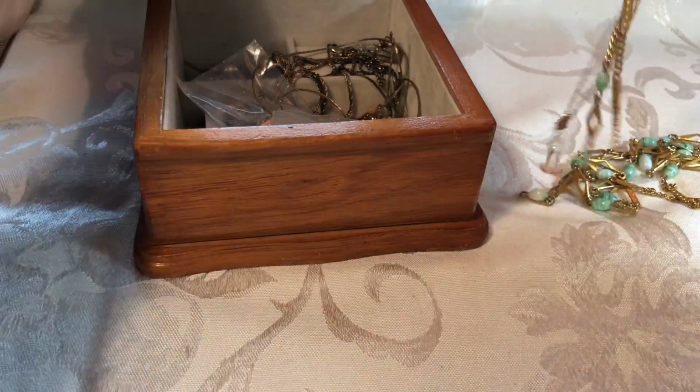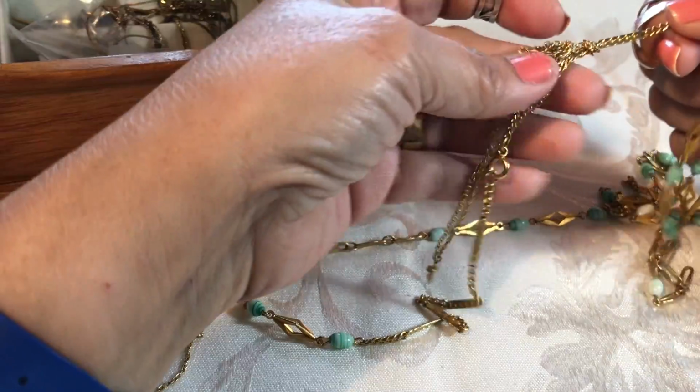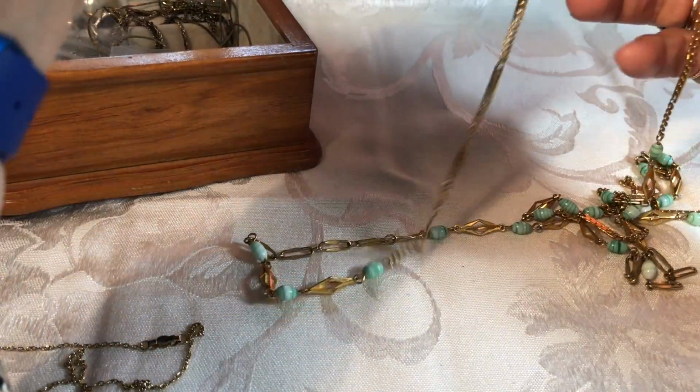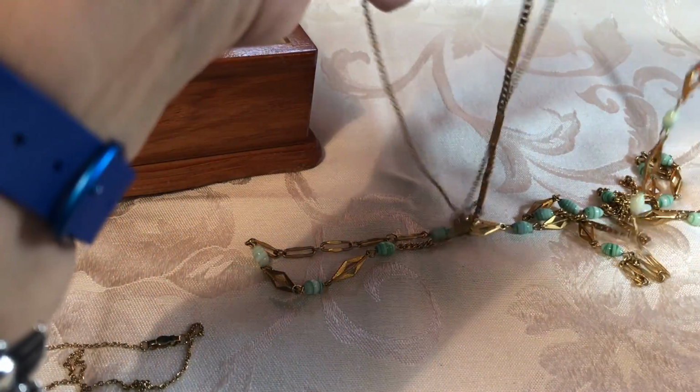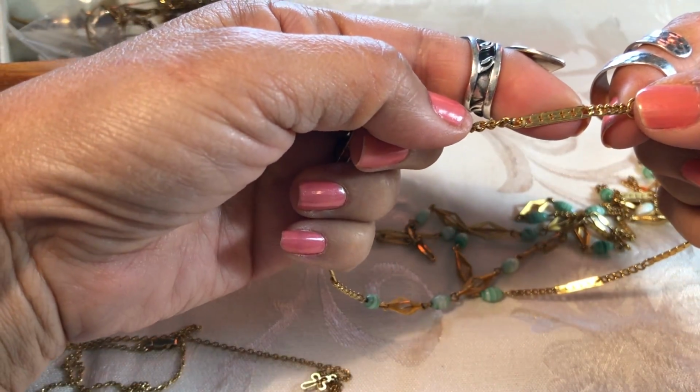Okay, now it got tangled up again. Some of them were not, but some of them were. Okay, here is the one she really likes, and I don't blame her. It's quite pretty. There is another chain tangled up in there again. Look at that pretty chain.